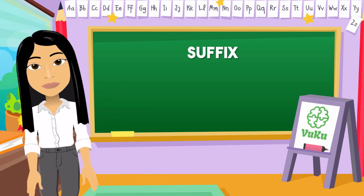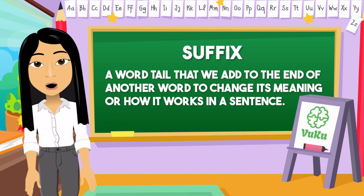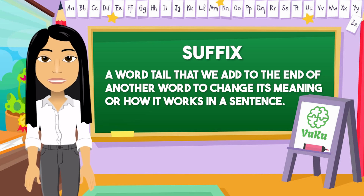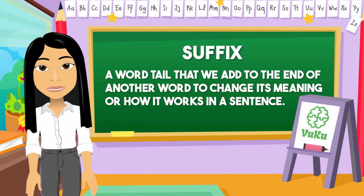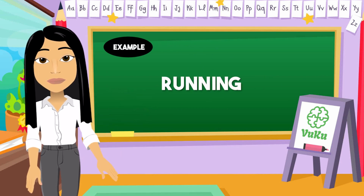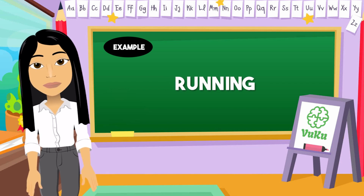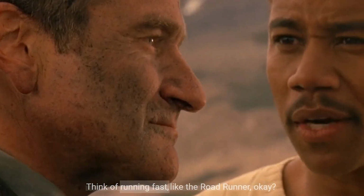What is a suffix? A suffix is like a word tail that we add to the end of another word to change its meaning or how it works in a sentence. It's a small group of letters that can make a big difference. For example, if we add ing to run, it becomes running. The word changes from an action we did in the past to something we are doing right now. Think of running real fast, like the Road Runner.